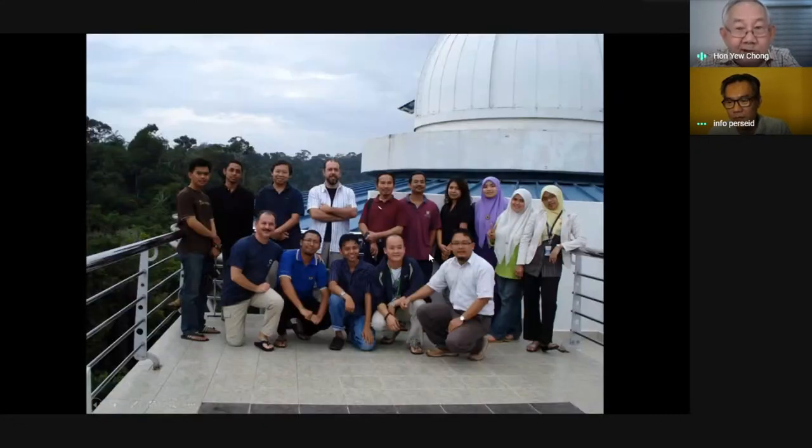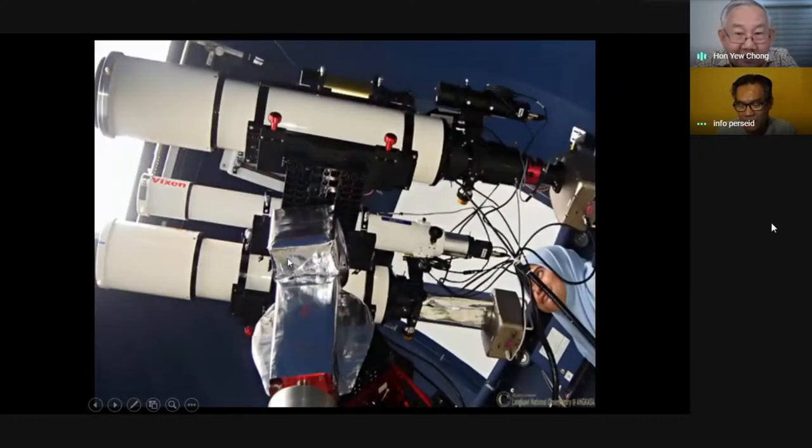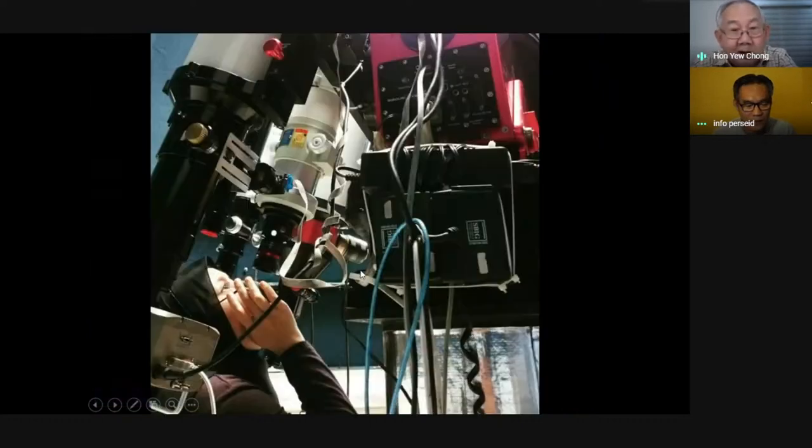And this is a seminar going on. This dome is not the main observatory. This is the solar observatory. There are two domes, one for the stellar telescope, the big 20-inch RCOS, and also the solar dome. This is the solar dome, and they do a lot of research on the sun. It's easier to do research on the sun because the sun is visible practically every day. Look at the telescopes they have for the sun, all kinds of telescopes.